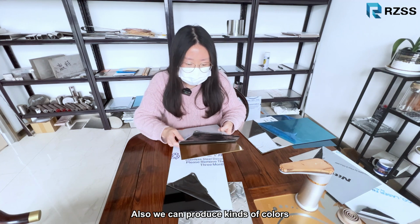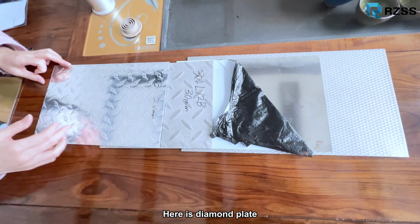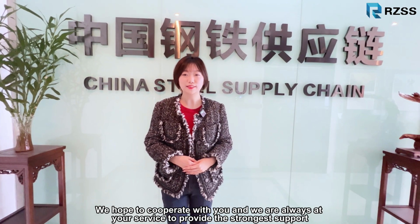Also, we can process the kinds of colors: gold color, black color. Here is diamond blades. We hope to cooperate with you, and we are always at your service to provide the strongest support.